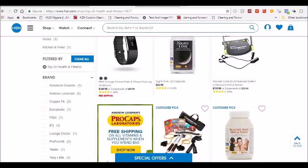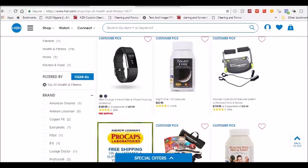Look at this one. Fitbit Charge 2 heart rate and fitness tracking wristband. 416 likes. Wow, that's great. What is it? It's just a wrist watch, Fitbit Charge 2, heart rate and fitness tracking. It tracks your heart rate and it tracks your fitness too. Wow, it's a wonderful product.